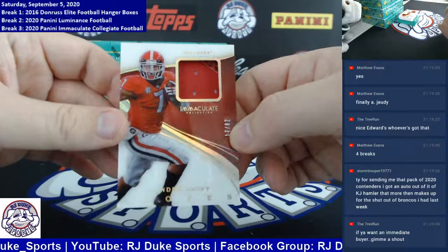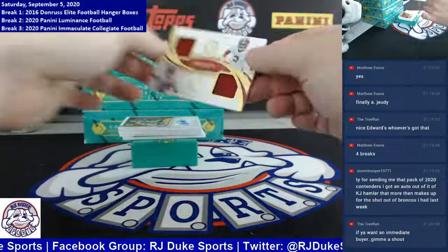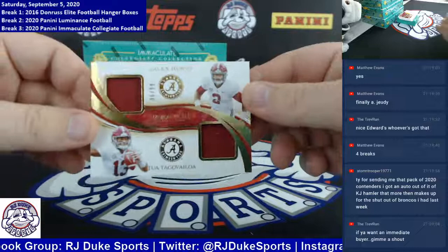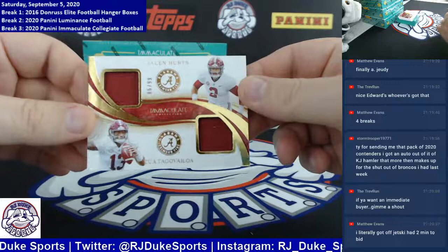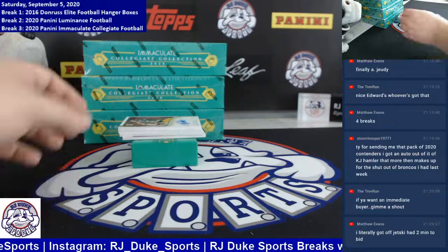17 of 82. Ooh, we got a beauty going for the randomizer here. We got dual patches. Numbered to 99. Ho, ho, ho. Look at this dual quarterback threat here. Two single color patches of Jalen Hurts and Tua Tagovailoa. Oh boy, folks. This will be one for the randomizer at the end. We'll get back to it. That'll be a good one.